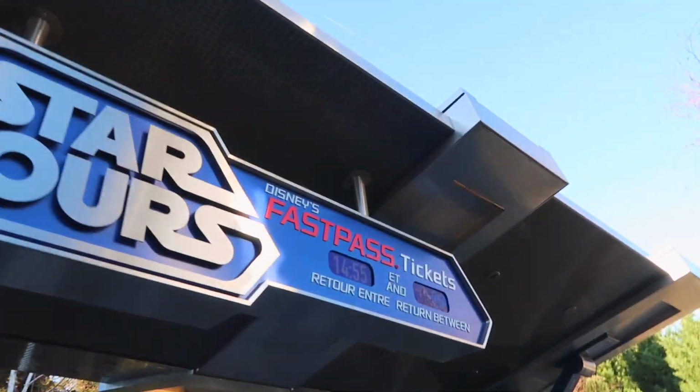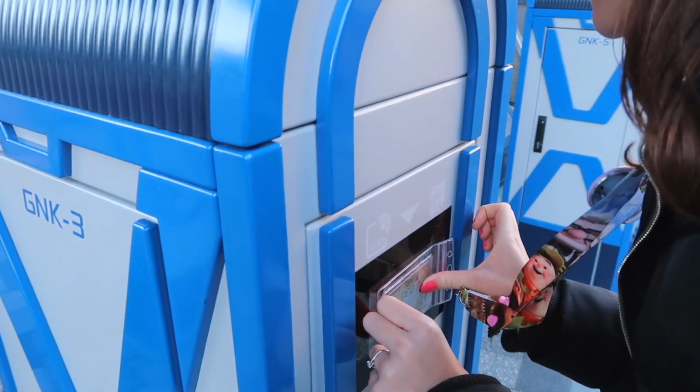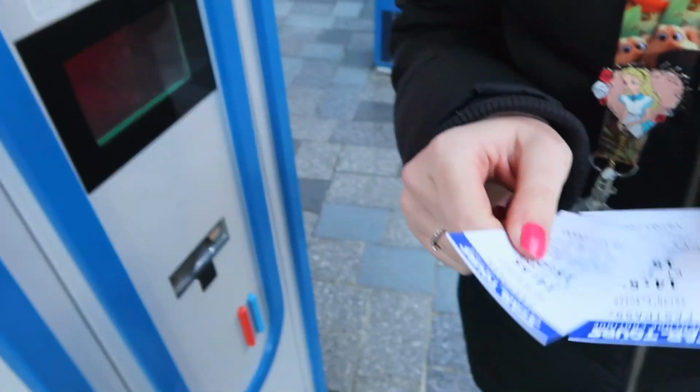So the way that you get the FASTPasses in Disneyland Paris is you go to a section near the ride where they've got these kiosks, and you put your ticket onto the kiosk, and then it'll print out your FASTPass and you'll have it in paper form. But unlike Walt Disney World, where you can book 3 FASTPasses at the same time, you can only have 1 FASTPass at a time.